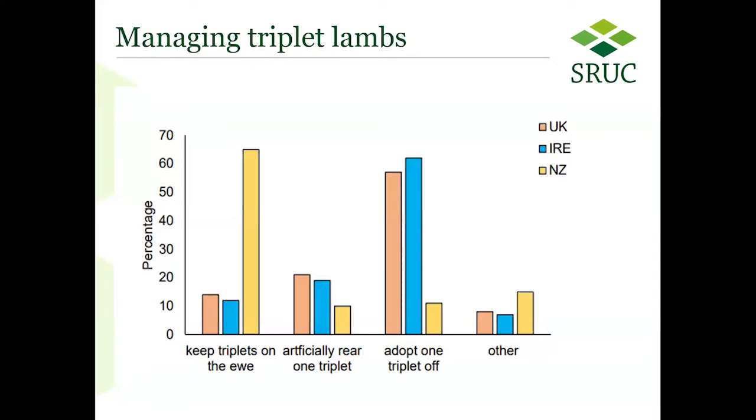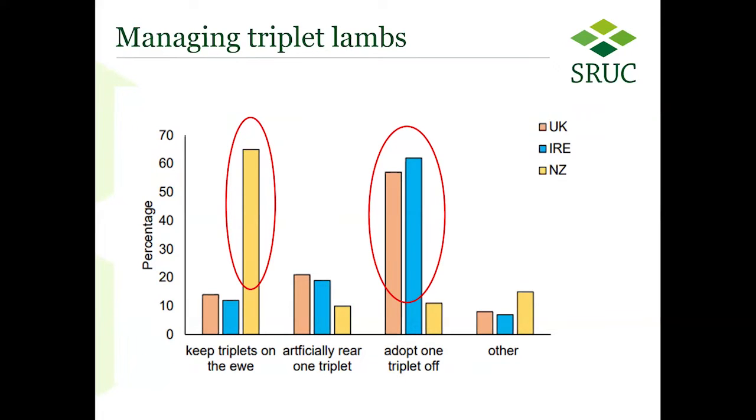So one of the questions, again, where we saw quite a big difference between our respondents was when we asked them how they manage those triplet lambs. And so you can see over here that our New Zealand respondents were far more likely to keep all the triplets on the ewe than either the UK or Irish respondents, and they were much more likely to adopt one triplet off onto a single bearing ewe usually, or a ewe that had lost her lambs. So again, it sort of reflects the indoor-outdoor nature of the farming that we were seeing, but it was this very big difference in how the New Zealand farmers would go about managing their triplet lambs. So it was much more common for the ewe to rear all 3 lambs than it was in UK and in Ireland.